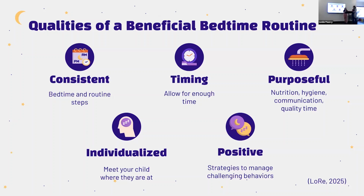Another important part of the consistent factor of the bedtime routine are the routine steps. Every night, ensure that the steps are the same and in the same order every single night. That way the routine is predictable for the child and it gives them more of a sense of control. They know what to expect. And then their body and their mind, even subconsciously, is like, okay, I know after these things happen, I sleep. And then it helps prepare them for that. So the first one is consistent.